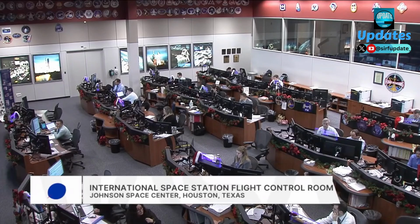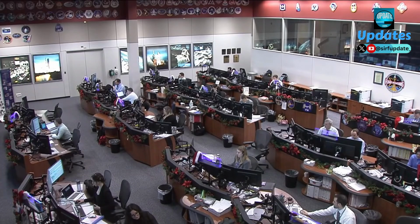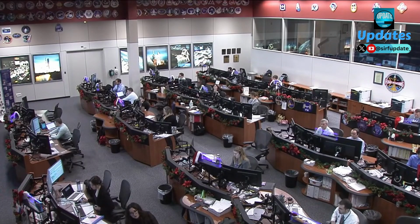SpaceX's 31st commercial resupply mission for NASA to the International Space Station. In just a few minutes, the SpaceX Dragon cargo spacecraft is set to leave the space station after completing the first part of its mission. That undocking is scheduled at approximately 10:05 a.m. Central, 11:05 a.m. Eastern. The main objective of the spacecraft was to deliver cargo to the people living and working aboard the International Space Station.